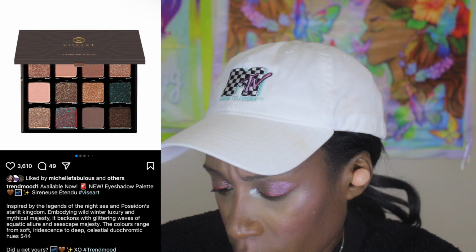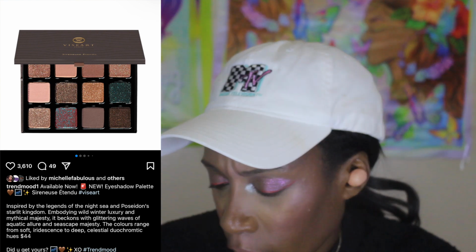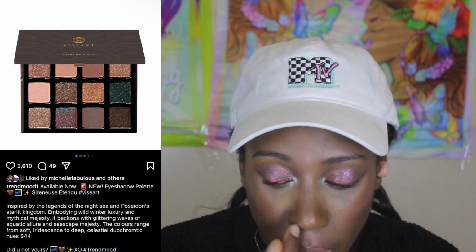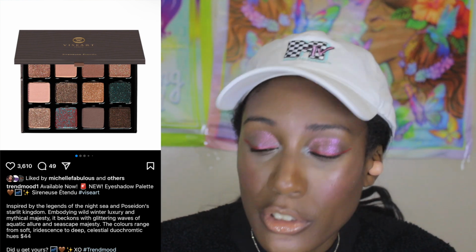So the next palette I have to talk about is from Viseart. They have this Serensuit Entendu. I hope I'm saying that right. It says it's supposed to be inspired by the legends of the Night Sea and Poseidon's starlit kingdom, and it retails for $44. So it's available now for purchase if anyone's interested.